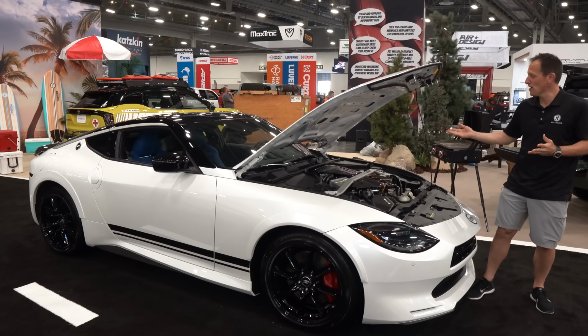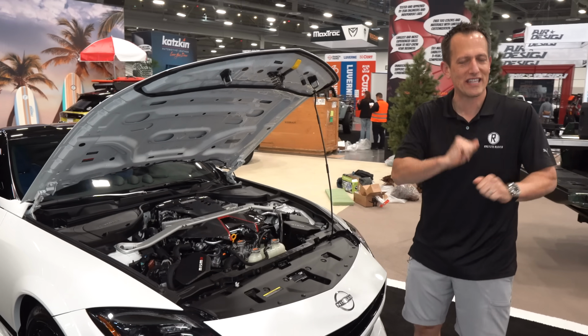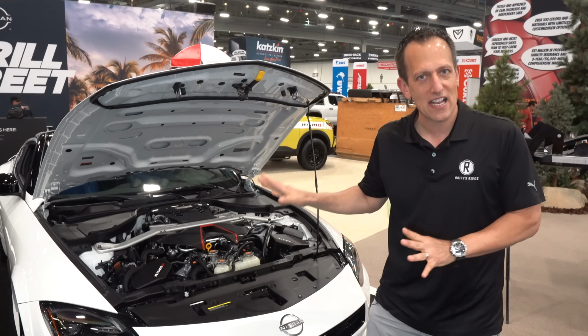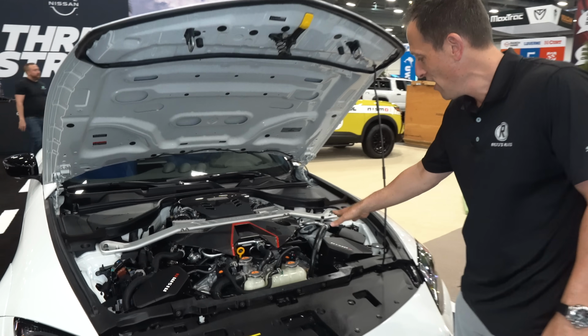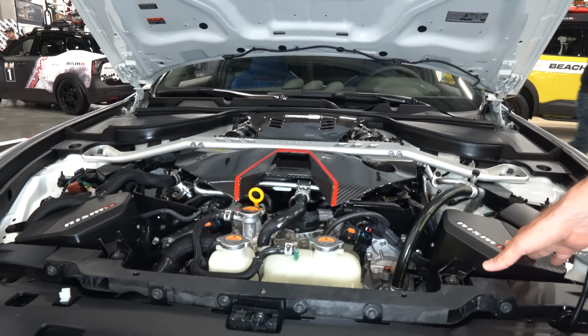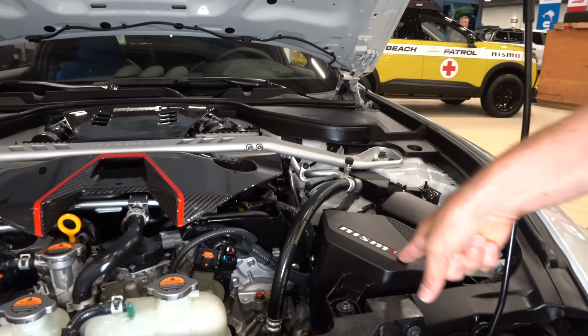All right guys, we got the hood popped. You do have a prop rod. I'm okay with that. That ties it in back with the 1970 240Z. I zonked the exhaust because there wasn't any kind of NISMO special catback exhaust, but look at what we have underneath the hood. We have these special design NISMO air boxes for that twin turbo V6. And remember, NISMO stands for Nissan Motorsports.